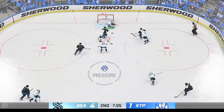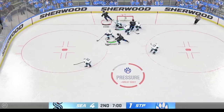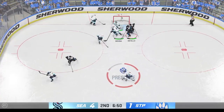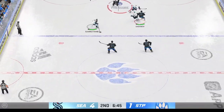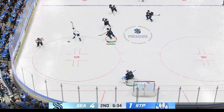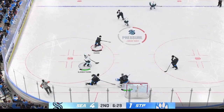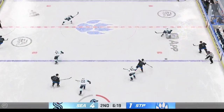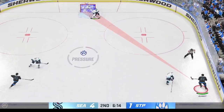Quick pass to Dodanov. Stopped by the goaltender. That one, too. Seattle's gained possession. Sends the pass over. Quick shot. Denies him. He got all of it. There's another great save. Man, he was right on that puck. He knew exactly where it was.